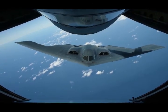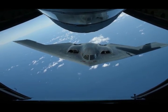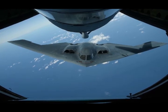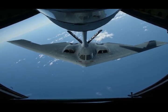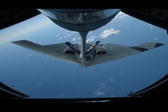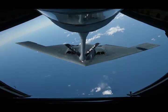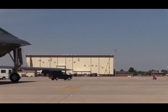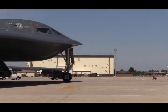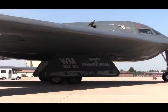Additive manufacturing is the way of the future. The B-2 is a low-volume fleet. There's only 20 B-2 bombers, so anytime something needs to be done on the aircraft, cost can be an issue. But with additive manufacturing, we can design something and have it printed within a week and keep costs to a minimum.